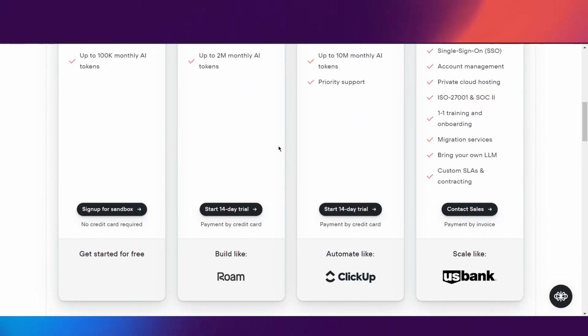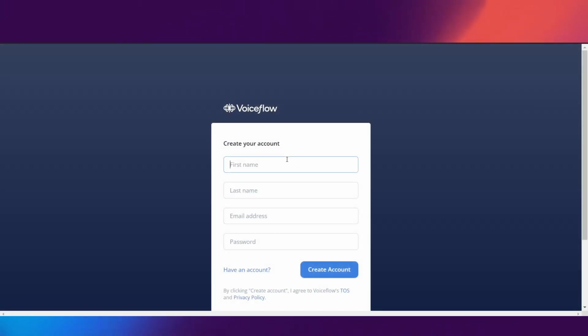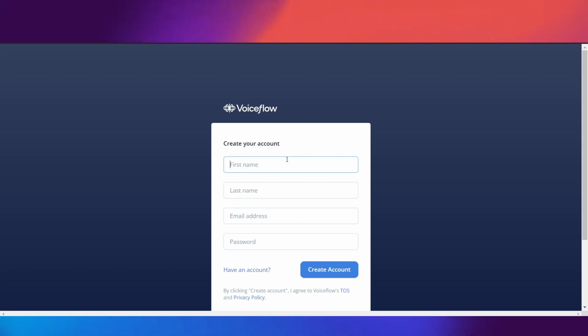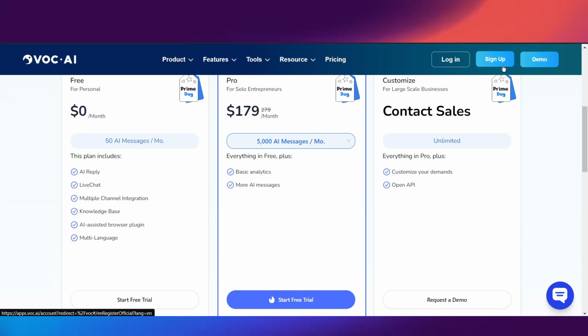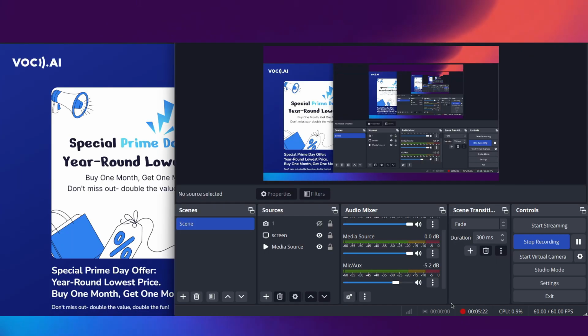We're gonna go ahead and register for a quick 14-day trial because I need to re-sign up. So let me just go ahead and do that real quick. I want to show you guys the process of signing up as well. VoiceFlow, I'm just gonna put some gibberish and I'll sign up later. And let's go ahead and sign up for an account at Voc.ai as well. So I'm gonna go ahead and sign up really quick right now, guys.